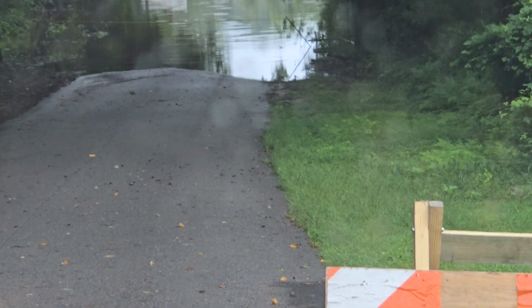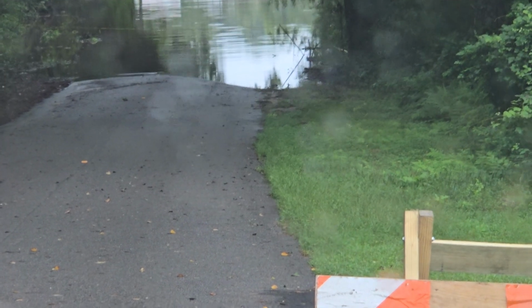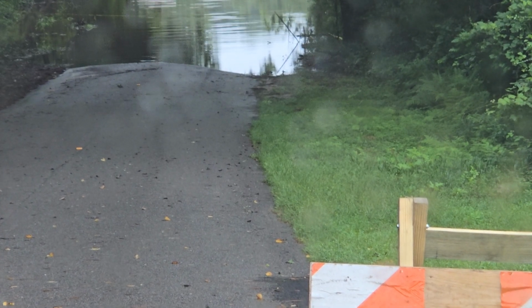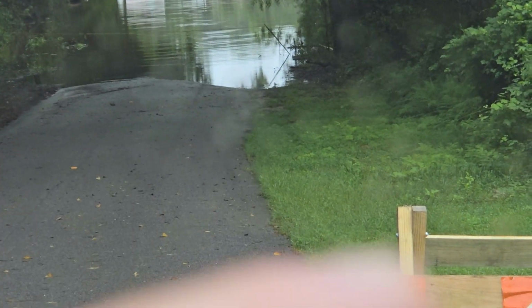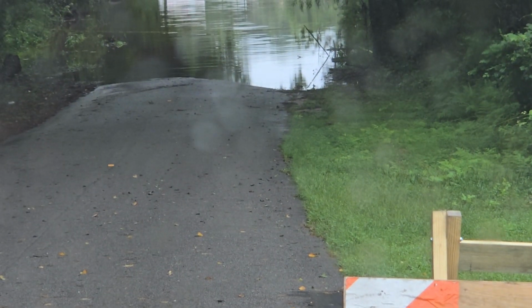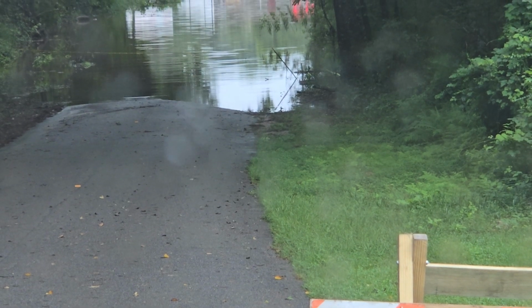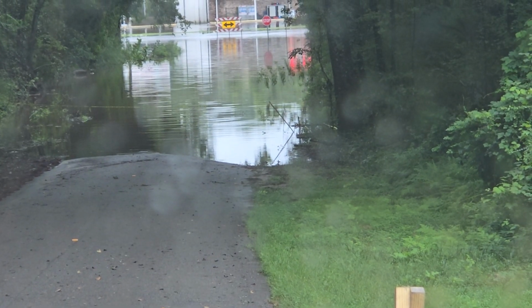Now, the way it looks on this camera, it looks like I'm going down a hill. I'm not. I'm almost level with the water here, maybe a foot higher. It's just the way it looks. But anyway, that water line there was all the way up to here, so the water has receded quite a bit. And so I'm going to drive around and show you some of the Hurricane Debby flooding zones, which used to be streets and roads.